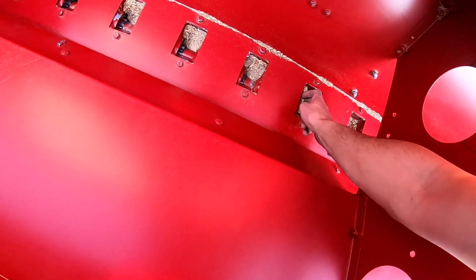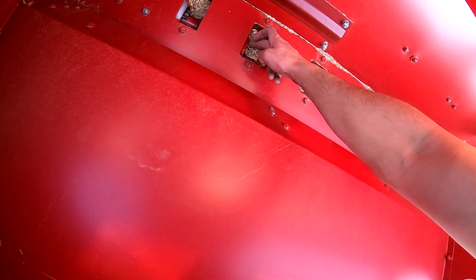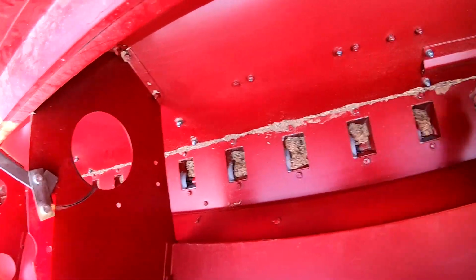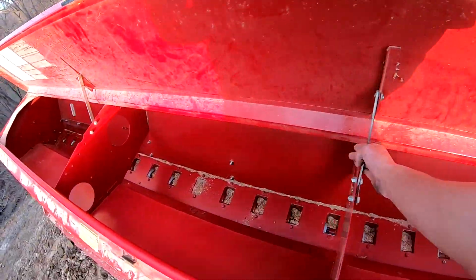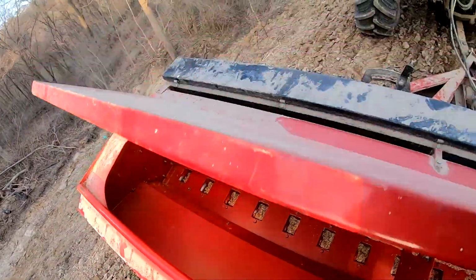What these are, each one of these things is a row unit, and it's got a little metering roll right here you can kind of see, and that's what actually it meters into the tubes. Here we go. I think that's gonna be good enough. It's gonna have to be. Let's head back home.